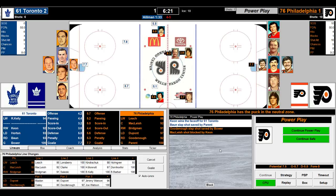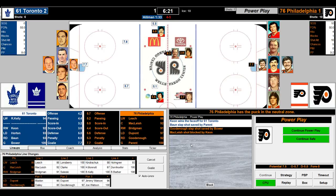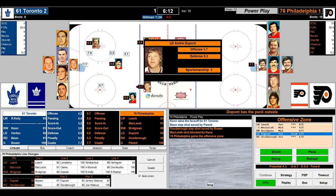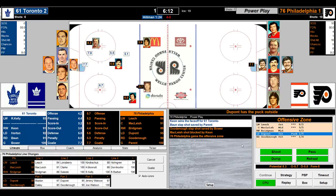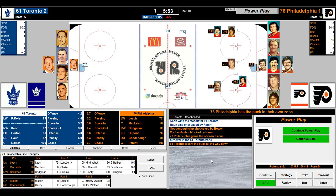Flyers again try to gain entry into the Toronto zone. McLeish with the slap shot, blocked by Keane. Again cleared out to center ice. Rick MacLeish has it for the Flyers. 1:33 to go on the power play. Flyers continue the power play. They finally gain the Maple Leaf zone. DuPont on the outside. Going to try to get to MacLeish in the middle. And he can't. MacLeish's shot is blocked by Keane. Toronto with possession. And they clear it down the ice.